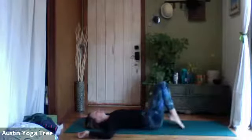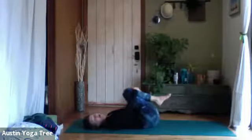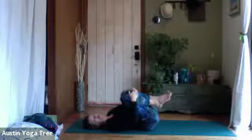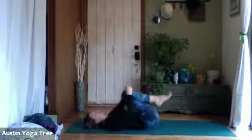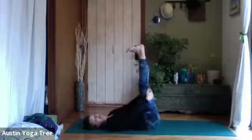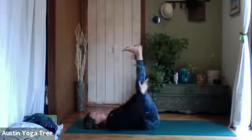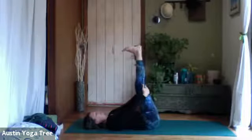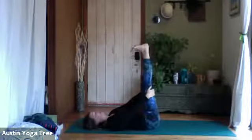Walk your feet together. Use your core to pull those knees back into your body and give your back a little rock side to side. Re-extend both legs up to the ceiling in our waterfall pose. Point and flex the feet. Pressing those thighs into those hands to help you straighten them out even more.